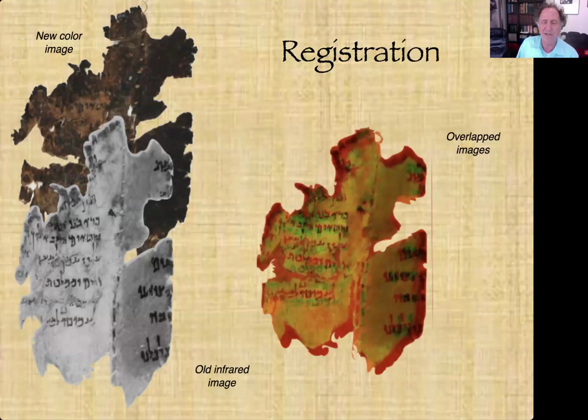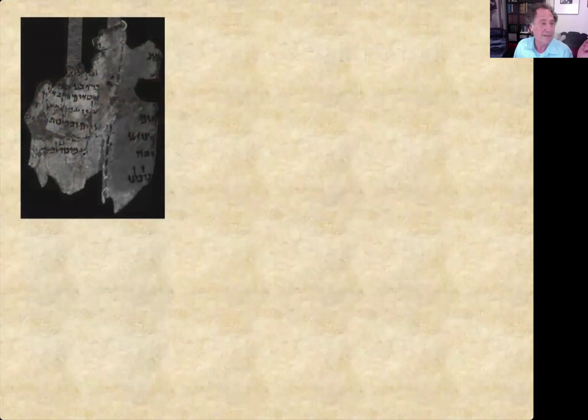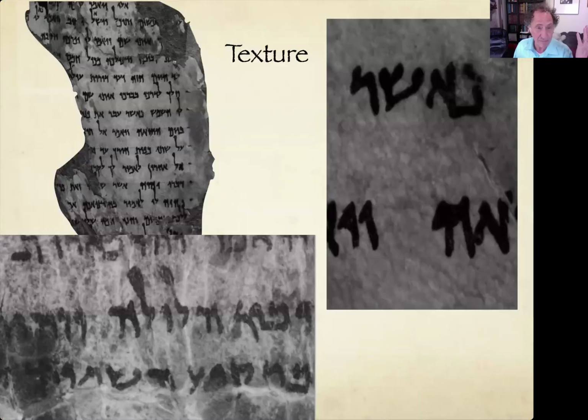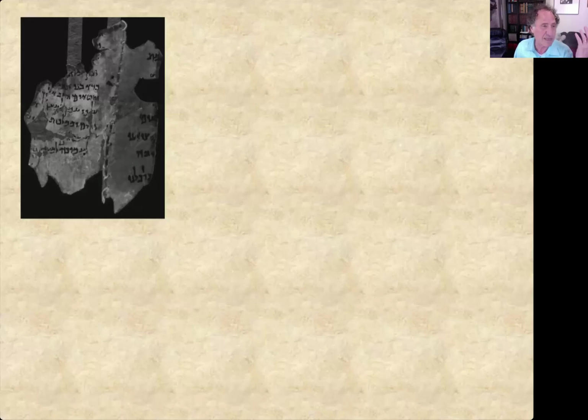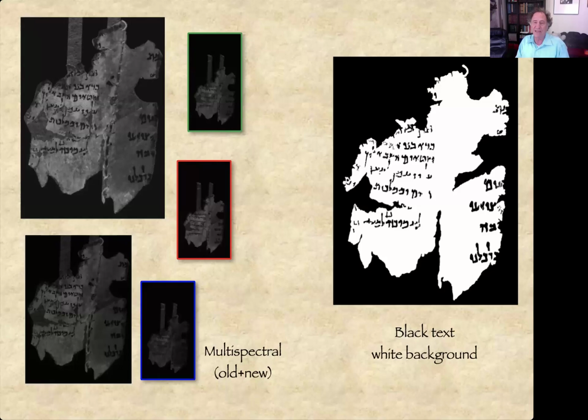And this registration problem crops up over and over again. We have more than one image of the same thing, and you want to match them up as best as possible, and it's not always easy. Once you have all the images, then you want to put them together and read every letter that's possible to read in any of the images.